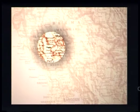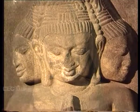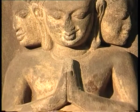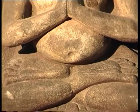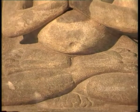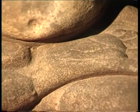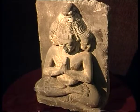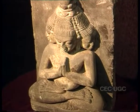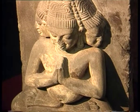In and around Pagan, 5,000 pagodas are to be found. It is in this context that the present sculpture on view should be understood. You can see that this is a seated image in Padmasana posture. In this relief sculpture only 3 faces are seen, but actually Brahma is Chaturmukha, or 4-faced.